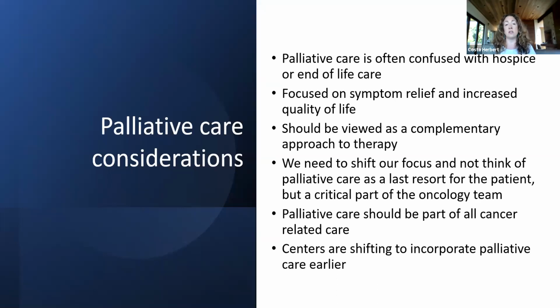So palliative care is another layer of support, and they are focused on symptom relief and increased quality of life. Many centers, ours included, are moving towards getting a palliative care consult and involvement up front once patients are diagnosed with any type of cancer. Because this should really be viewed as complementing all of the treatments and therapies we provide instead of something we provide towards the end. And so this should be part of all cancer-related care.